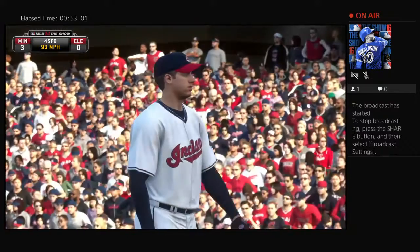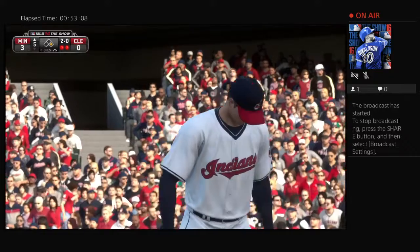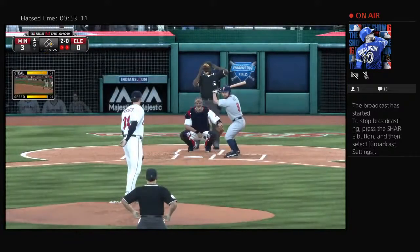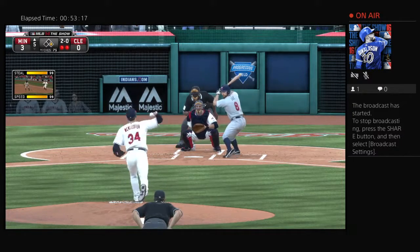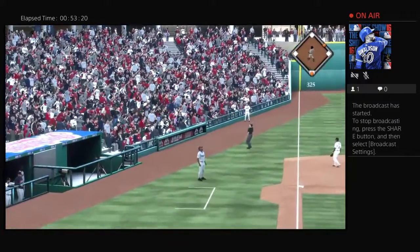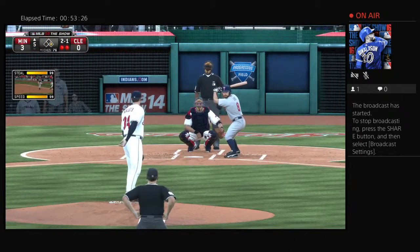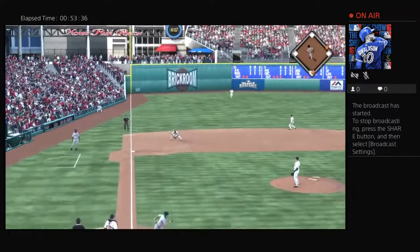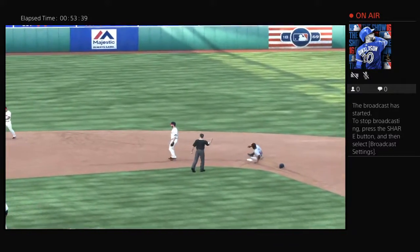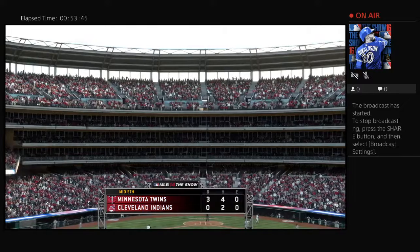Up top, it's 2-0. And this is heading out toward left field, but this is going to get fouled up into the crowd. Hard hit to third. On to Kipnis at second, and the inning is over. 1 left for Minnesota, but they lead it 3-0.